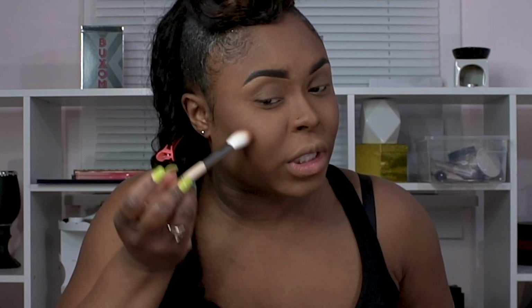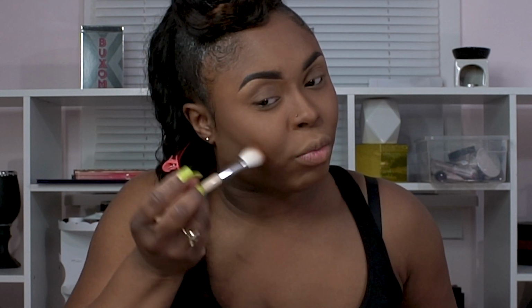Alright, so this is the foundation of my face so far. I have the BB cream on. I have the new concealer. I used the brushes. The brushes I think were pretty good, especially this brush here. I would say, again, it's really good on precision and it's really soft. So you guys should definitely check them out.